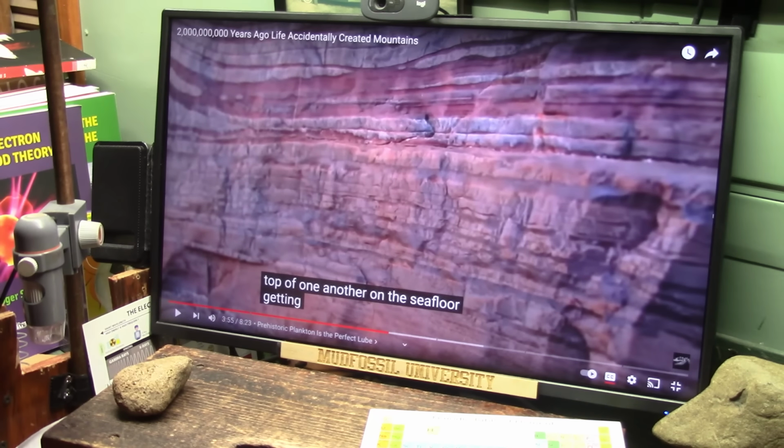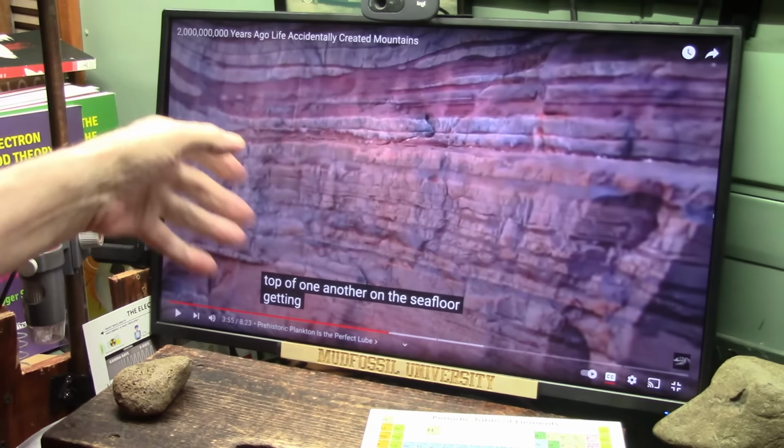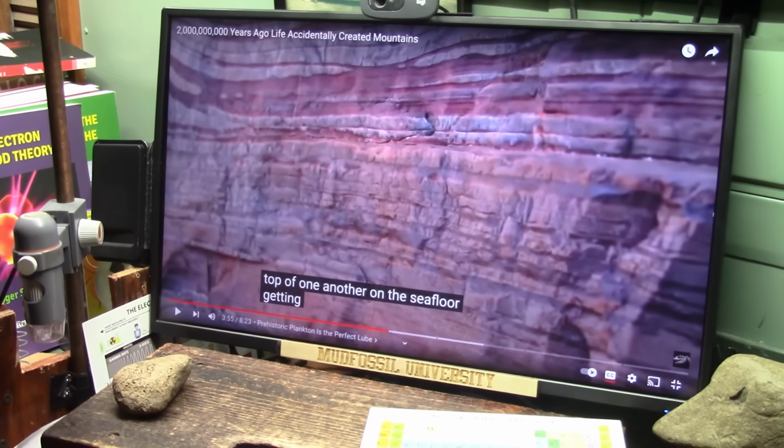Because mud fossils is my area. This is not just layers of plankton and tons of carbon. Well, we are carbon-based life, and that, my friends, is layers of body tissue.